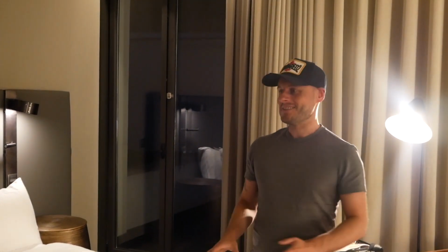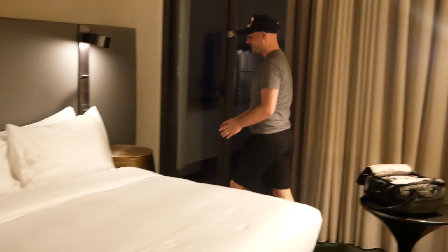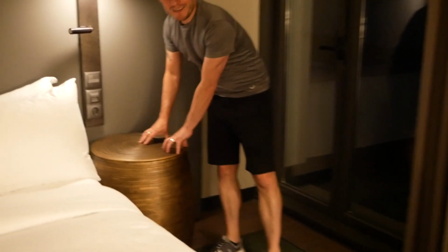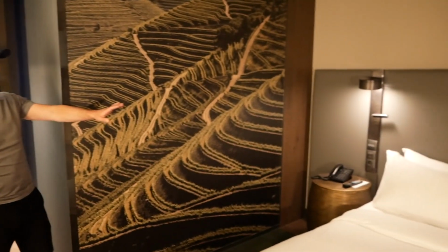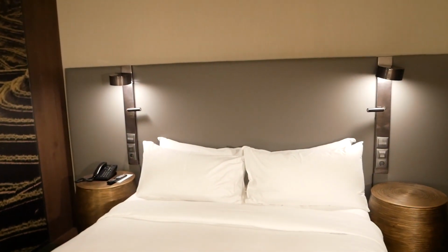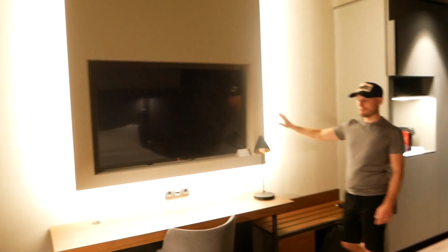But the room itself is really nice. Of course, you've got the king size beds. You've got these side tables, which are a bit of a nod to the district that we're in, because of course this place is famous for port. You've got some nice views of vineyards there as well. I really like the decoration. It's a mixture between minimalist and kind of industrial. And you've got a really nice, large, in fact it's huge, flat screen TV. I think these days they call this a media wall, but yeah, that's really, really nice.